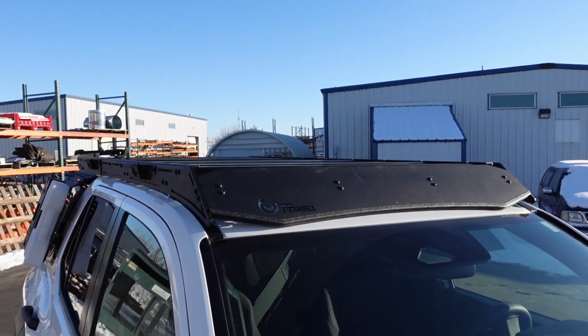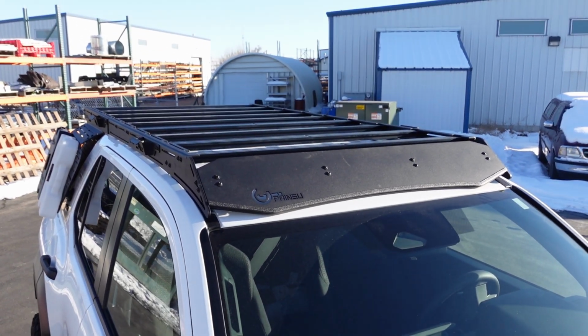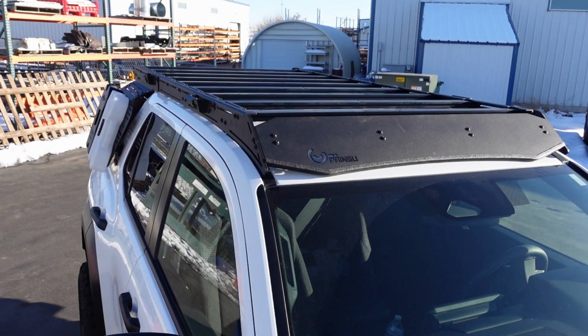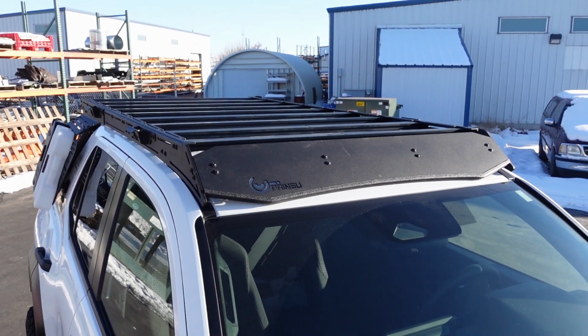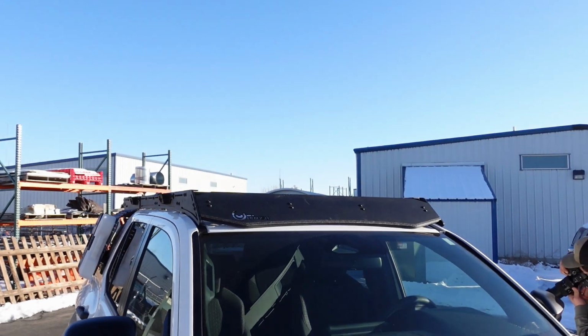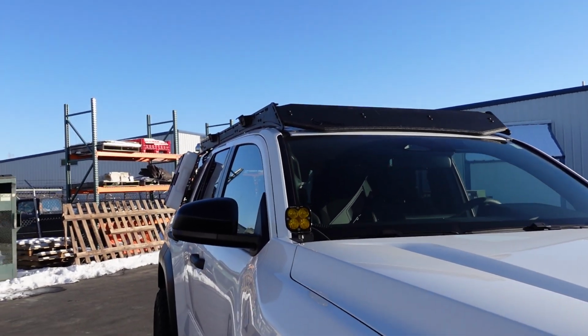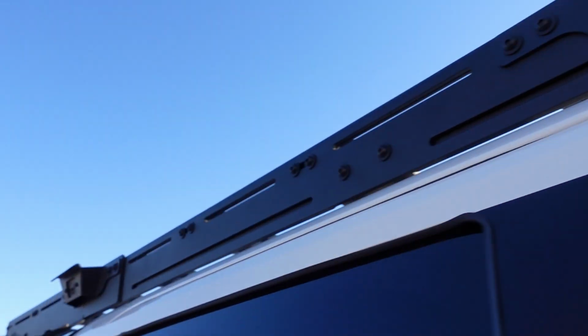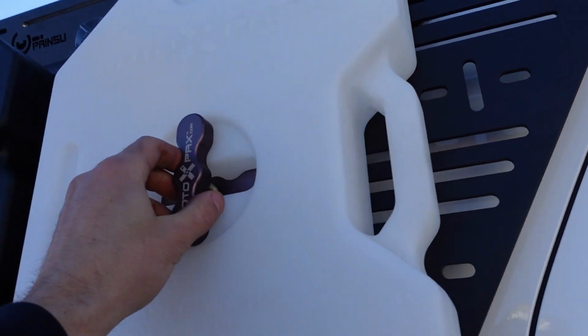We did the Prinsu Pro Rack, which looks phenomenal, and honestly, the strength of this one compared to the other one is night and day. So if you are gonna load up your vehicle, the Pro Rack is definitely the way to go. Then we touched on the Ridgeline handles, which are really nice because we can toss some Baja lights in there, which is what our plan is.